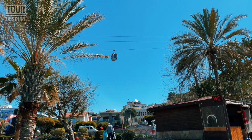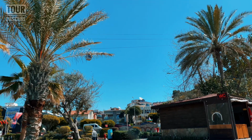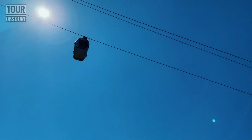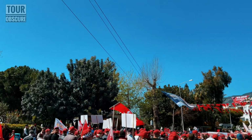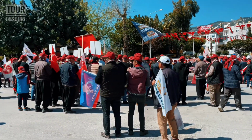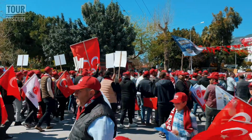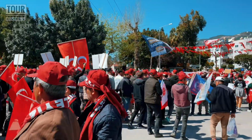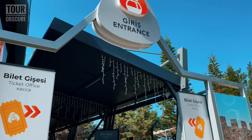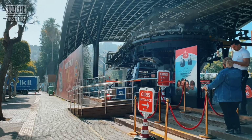The easiest way to get to Alanya Castle is by the Alanya cable car system, which is located just a couple of minutes walk from Cleopatra Beach. On our way to the cable car station, we were met by a huge political rally in aid of the Turkish local elections, which are taking place on the 30th of March. After fighting our way through the huge crowds, we finally made it to the cable car station.